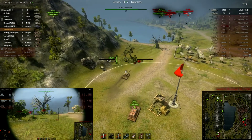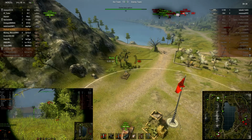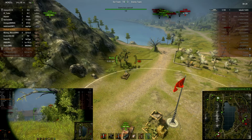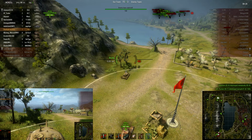I move up to the front of the cap to see if I can get any rear shots as we're about to cap them out. And we've capped them out. They knock down the IS-8, which extends the timer a little bit. And they knock down the E-100 for the win.